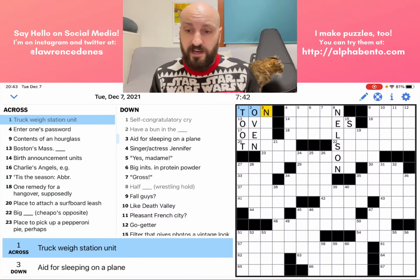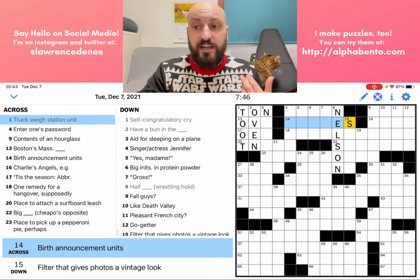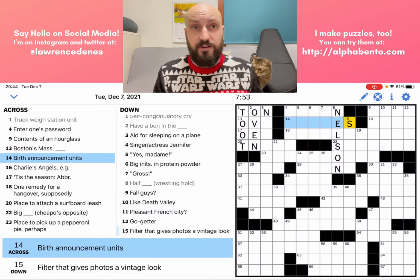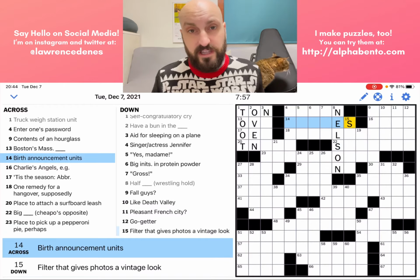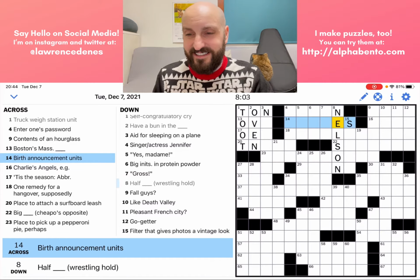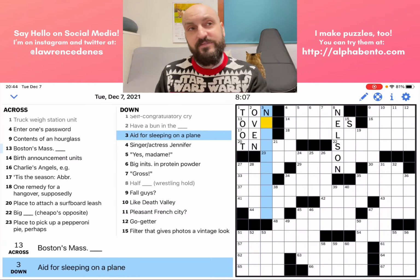If you see a plural, there's a good chance it will end in an S. Of course, there are other things that are still plural but don't end in S's, like cactus and cacti, for example. But generally most of them end in S when they're plural, so S is a good thing to fill out. Anyways, let's go back to 3 down. Aid for sleeping on a plane.